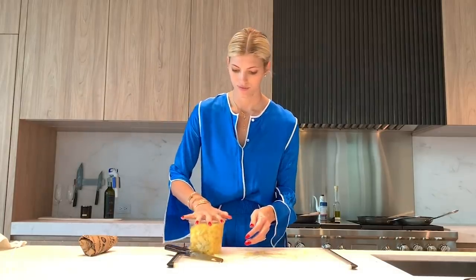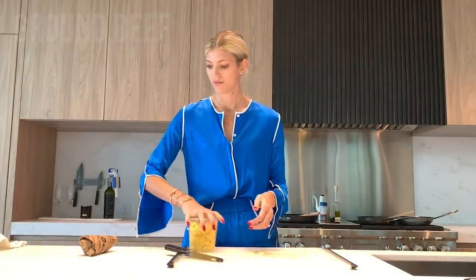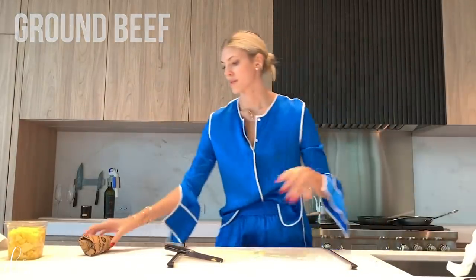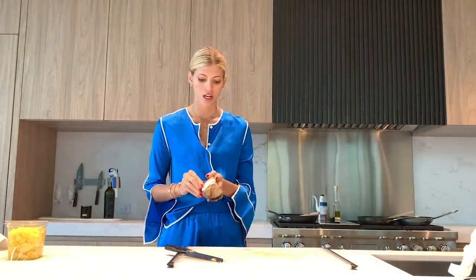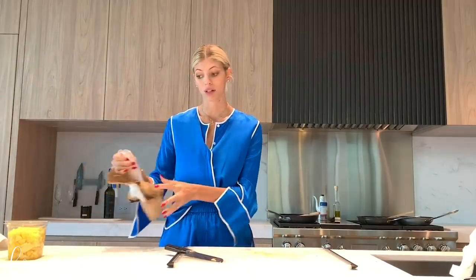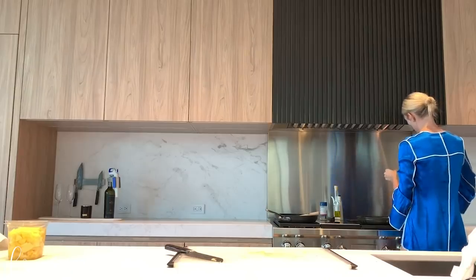Now, I'm gonna cook this ground beef. Gonna get some olive oil in a pan and cook it up. I got a really little amount just because I don't know how many people are gonna wanna try my pizza. Just enough for myself. That is frozen, so that's gonna take a while.